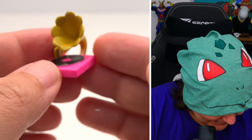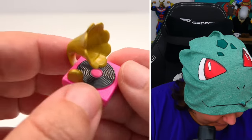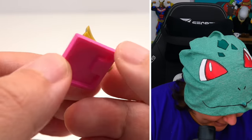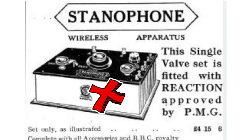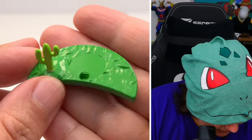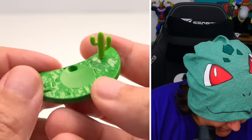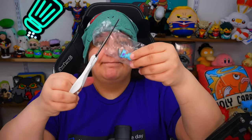And here we have some kind of vinyl player. I don't know what they're called. Let me know in the comments, what are these things called? Because I know they have a name. I just don't know their name. Is it a megaphone? It's not a megaphone. It's not a stenophone. I'm definitely mixing up my words here. And next item here is a cactus. So this looks like a little cactus environment. Okay. Second baggie with surprises.